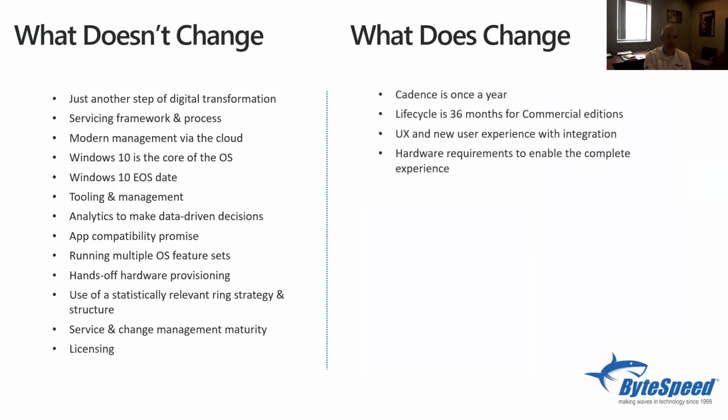So this next slide kind of touches on that, on what does change. So with Windows 10, what does change with 11 is the cadence is on 1 year for feature updates. So Windows 10, you had version 1809, version 1903, you had all those step versions, and then that turned into 21H1, 21H2, ended with 22H2. That was the last version that got feature updates. With Windows 11, you're just getting feature updates once a year. So right now they just released 24H2. Last year was 23H2. So they kind of keep it on that same cadence. And then the life cycle for those is 36 months on the commercial editions, which is Professional and Enterprise.